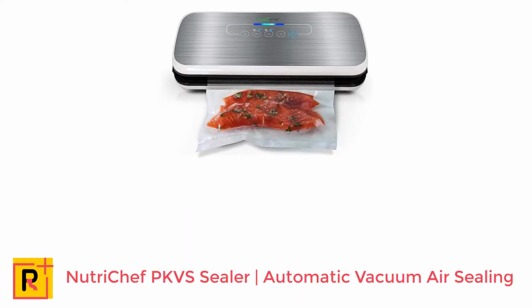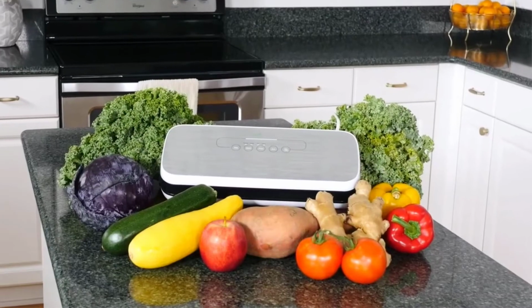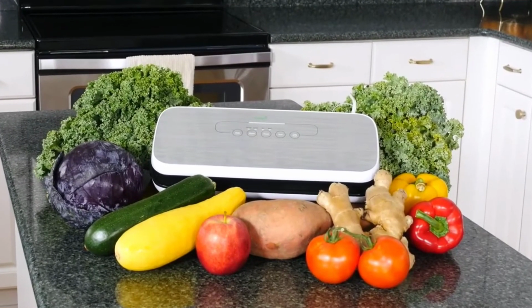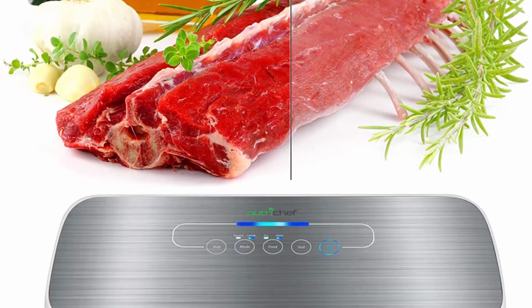Number 4. NutriChef PKVS Sealer Automatic Vacuum Air Sealing. Easy to operate. Fully automatic, simple electric plug-in design with the control center placed on the top panel and soft touch digital buttons along with LED indicator lights, a smart device at your family's service. The ideal money and time-saving solution.